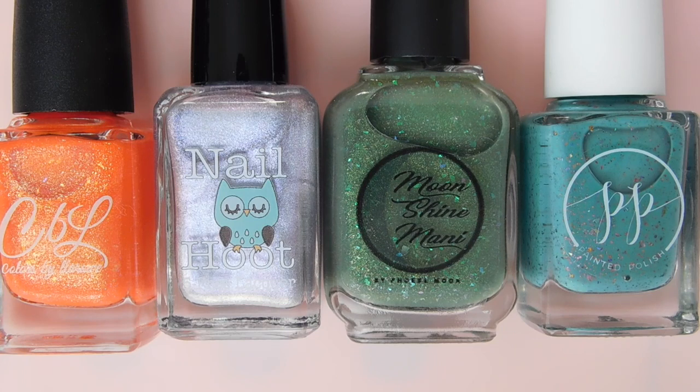So now I will show you the swatches. This time I will be showing you the polishes as I pull them out from the little envelope they arrived in, so there is no particular order to them. Just let me know which one is your favorite and I will come back and share my thoughts on these nail polishes that I purchased in the month of June.